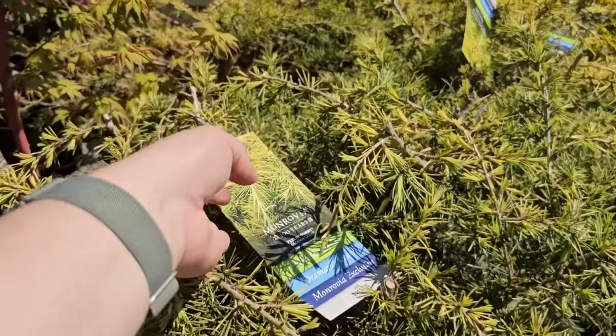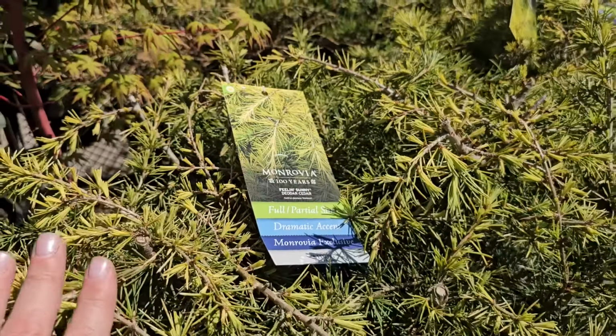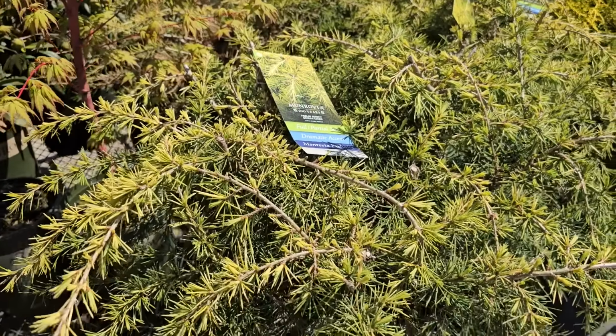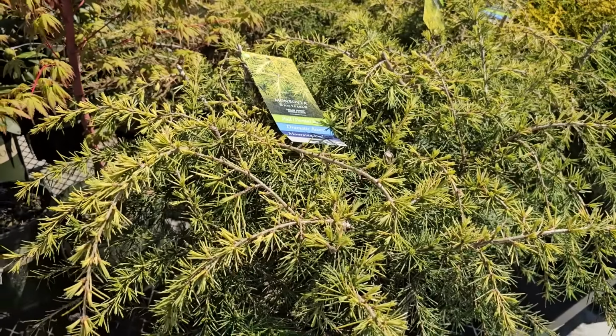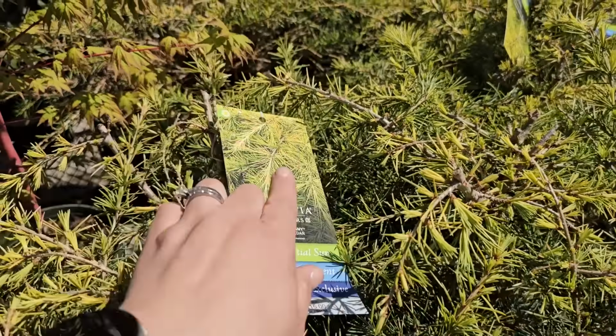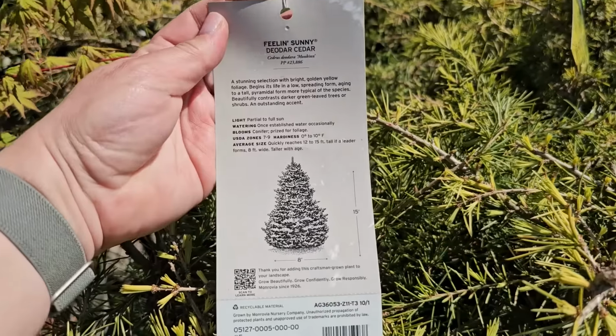It is the Feeling Sunny Deodar Cedar, and this one has a beautiful golden color to it, and anytime you have an evergreen that has a gold or blue color, putting it in full sun will give you the best coloration. This one is $115. Over time, it can develop a leader, and then it will grow in a pyramidal shape like you see here.